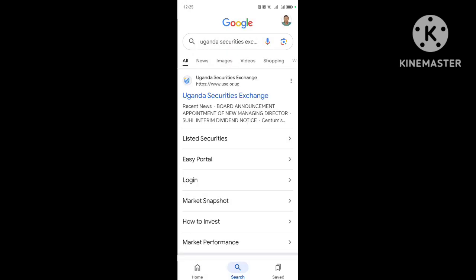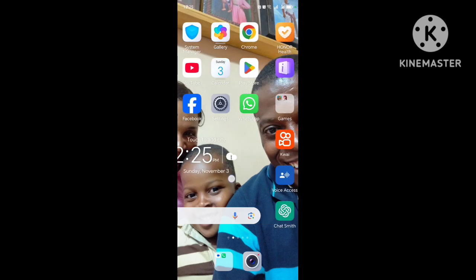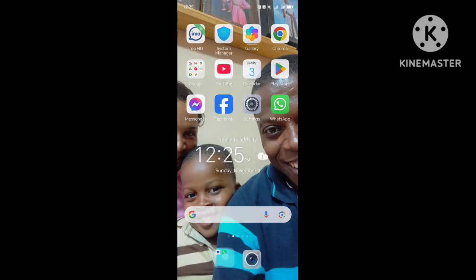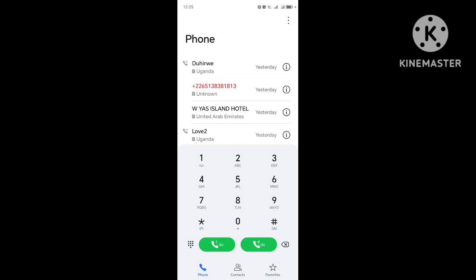So another way you can start the process of buying shares on the stock market is using the mobile phone, which is what I'm using. I use MTN, a telecommunication company.